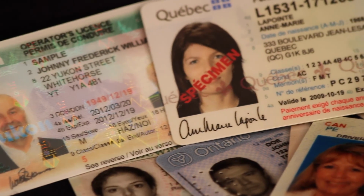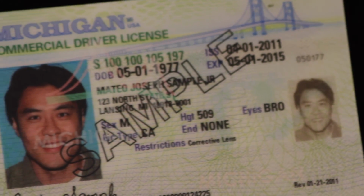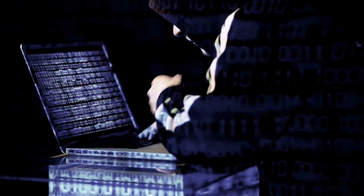Credentials issued by DMVs are extremely valuable. They prove a person's or vehicle's identity, demonstrate the ability to drive safely, and show ownership of vehicles. But for individuals wishing to commit a crime, they can be a golden ticket to riches or anonymity.